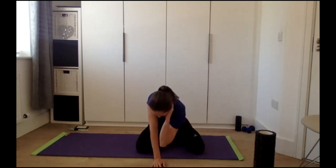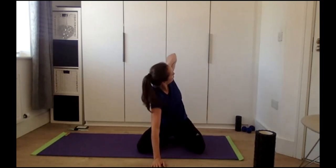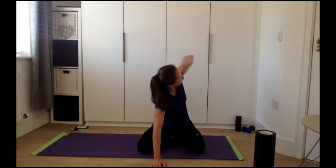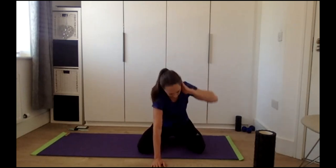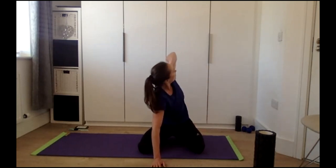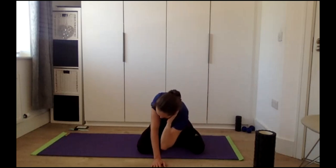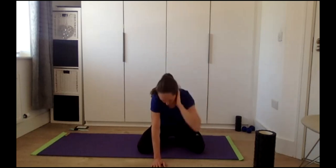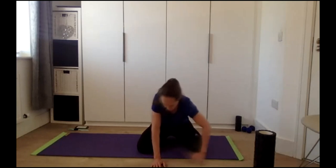We're going to swap sides. And same thing. All the way around as far as you can. Reaching down, reaching towards the ceiling. And we can just go through nice movement that way. So we're not stretching anything in particular, but we're mobilizing through that whole thoracic middle of your back. Lovely. Okay, that's pretty good. So we've worked on rotations through that mid back in a couple of different ways.